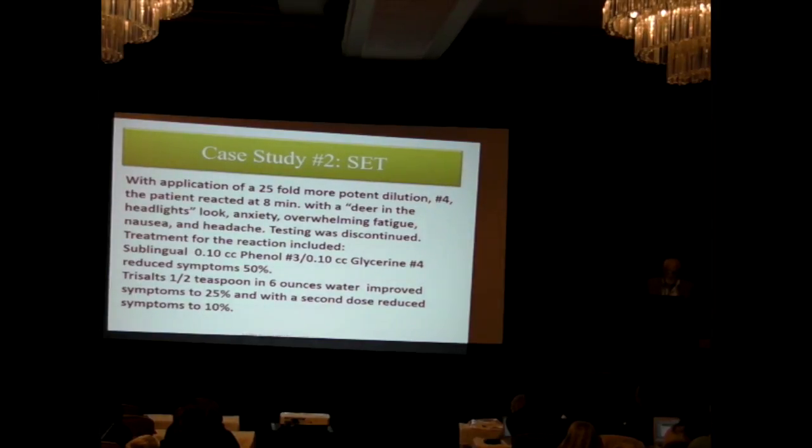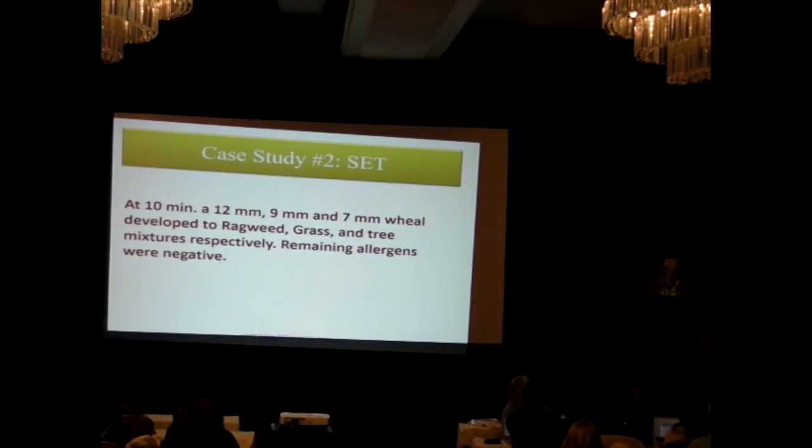Patient reacted at 8 minutes with kind of a deer in the headlights look on her face. And I went, oh boy, here we go. She developed anxiety, overwhelming fatigue, nausea, and headache. We discontinued testing. We gave her another dose of her chemical relieving doses with the phenol and glycerin, gave her some trisalts, and she improved about 25%. With the second round of trisalts, another 10%.